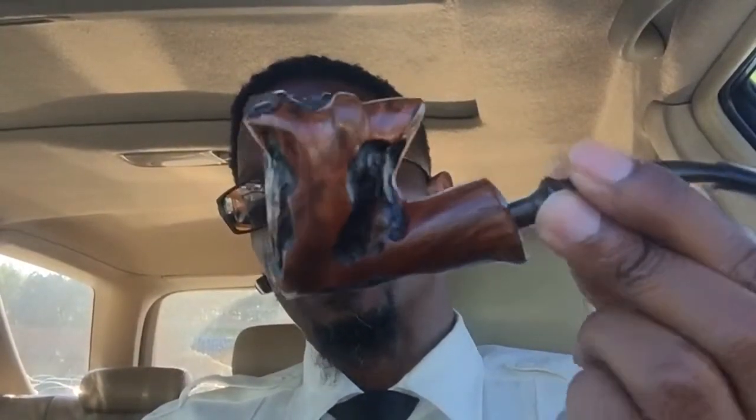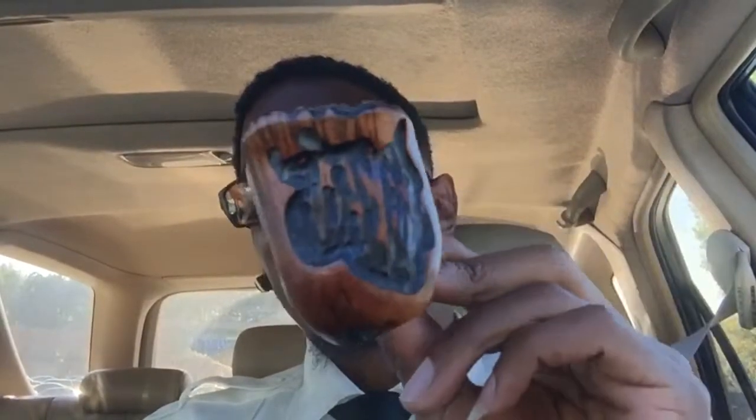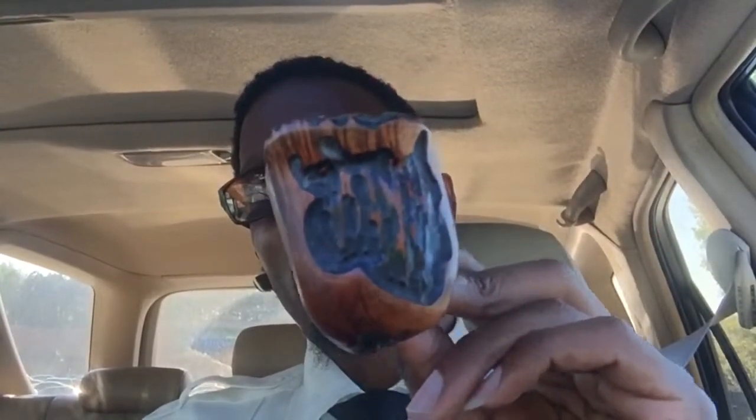And this one, I just really liked how they did this design in here, and I think it gives it more of a natural look. But like I said, I haven't seen too many like that at the time that I was coming across these Erik Nordings. And the guy in the shop had a nice deal on it, so I jumped on it.